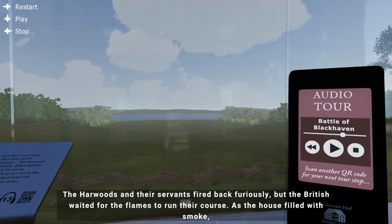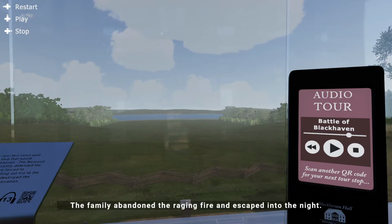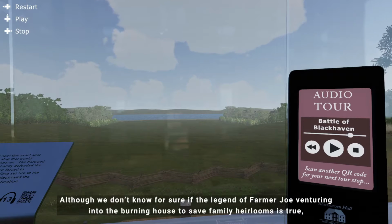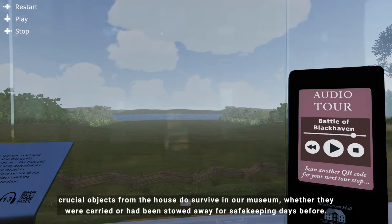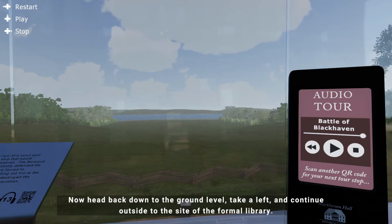The Harwoods and their servants fired back furiously, but the British waited for the flames to run their course. As the house filled with smoke, Thomas resolved to stay and become a true martyr for liberty, but Sarah pleaded with him to flee, assuring him that he could not help the new nation as a ghost. The family abandoned the raging fire and escaped into the night. Although we don't know for sure if the legend of Farmer Joe venturing into the burning house to save family heirlooms is true, crucial objects from the house do survive in our museum, whether they were carried or had been stowed away for safekeeping days before. What is certain is that the fire, which later spread to the nearby kitchen and stables, was final and marked a Patriot defeat and the end of Blackhaven Hall. Now, head back to the ground level, take a left, and continue to the site of the formal library.